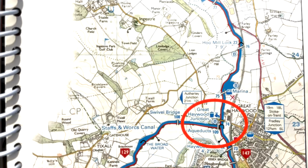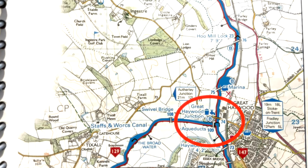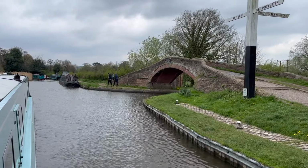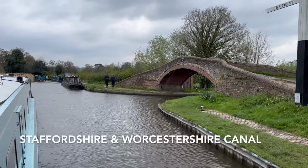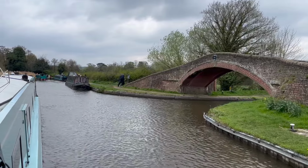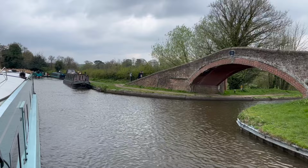Great Haywood Junction, we're going straight on here, continuing on the Trent and Mersey, and under that bridge just there, that's the Staffs and Worcester, which goes down to Tixall Wide and Penkridge and joins up with the Shropshire Union.